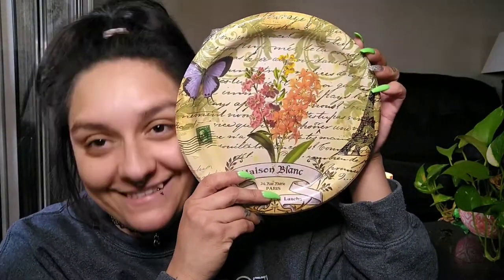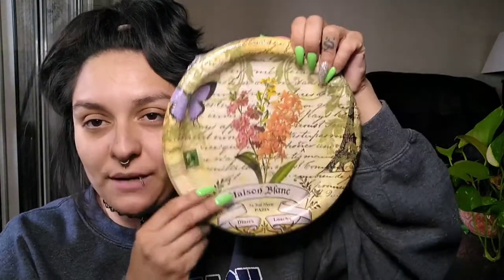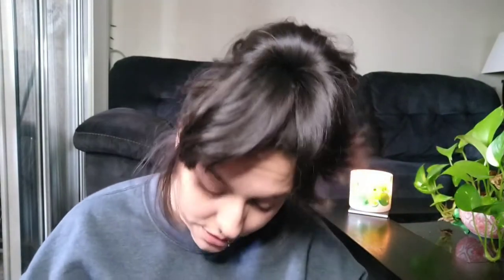It was just tickling. So these come in a count of 18 paper plates. Super cute for a springtime picnic. I love that. I love the vibes. All right, and then check this out.